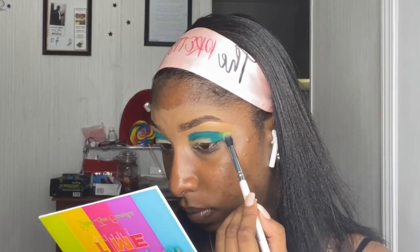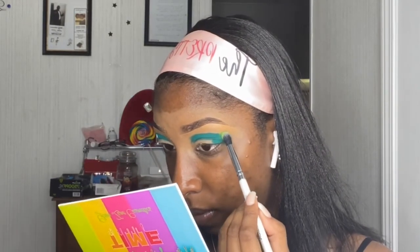Okay, I'm gonna take the color Grass Grape for my next transition color. I think I'm just gonna do two colors for my transitions. And it's not any fallout on my face, but it is a bit of fallout in the palette, but it's not a lot.